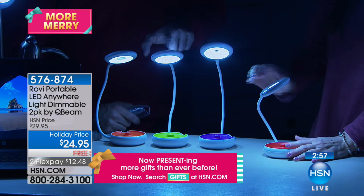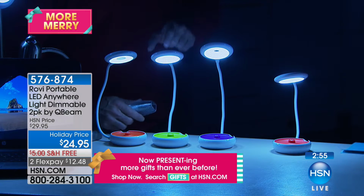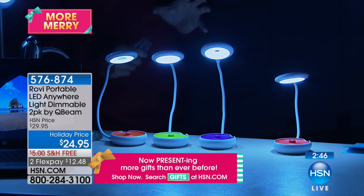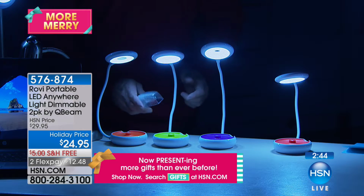Now, the reason this is so fun, by the way, I didn't mention this. This is from Q-Beam. It's a 40-year-old company that does nothing but lighting innovations. Heavy-duty lights, lightweight lights, things that really change the way that we're using and seeing light, and they're really working a lot with LED right now.